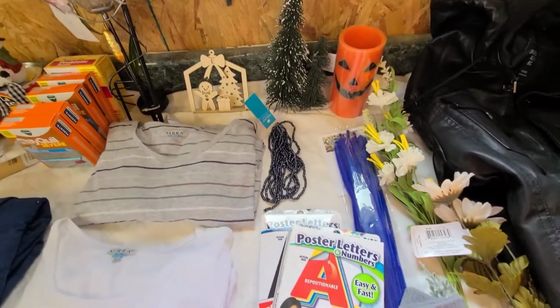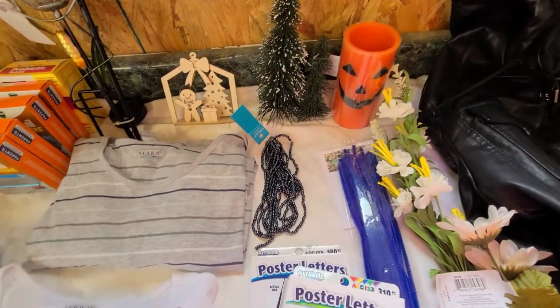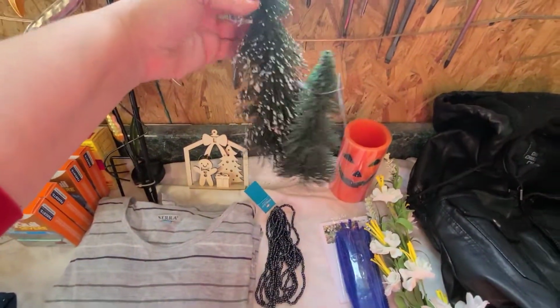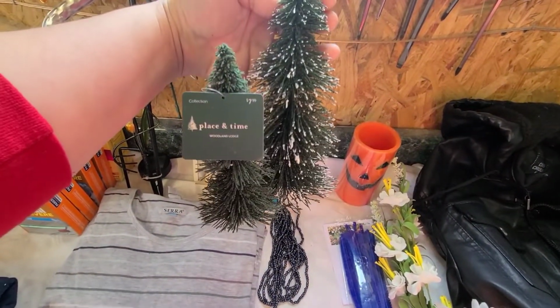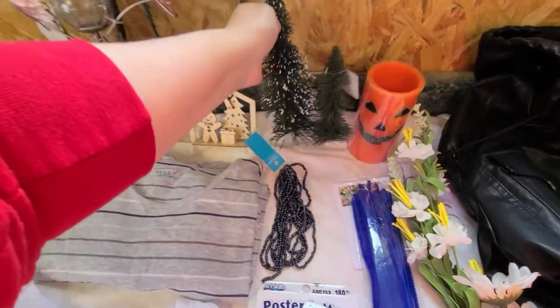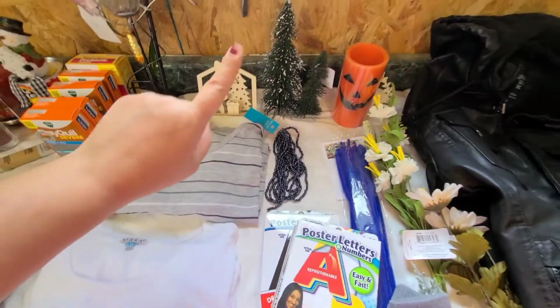So I'll put those in my beads container I have in my craft room. And there are these 2 Christmas trees. They're kind of stuck together right now. They must have come off of something else, because they don't have any bases or anything like that, but I can use those for crafting.